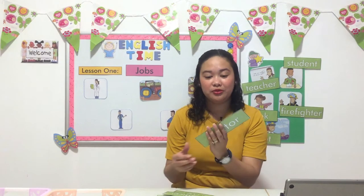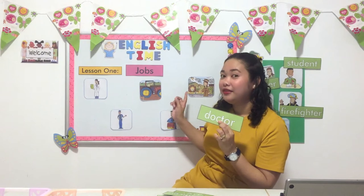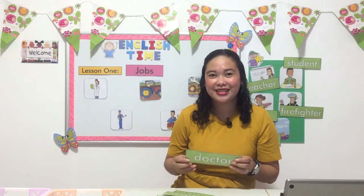Today we are going to do picture word match. We are going to match the words on the pictures. Are you ready? I need your help. So, you have to remember the picture. I'm going to read the word. You have to look. Where are we going to match these words? Okay? So, let's start.